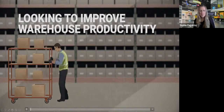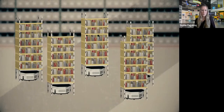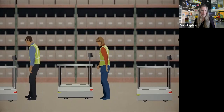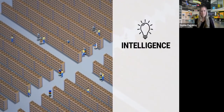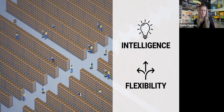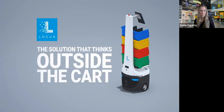You're looking to improve warehouse productivity, but not all robots are the same. Some systems are inflexible and require large investments. Others limit performance by forcing pickers to follow slow robotic carts. Only one solution has the intelligence and flexibility to help achieve the highest levels of productivity. This is Locus Robotics, the solution that thinks outside the cart.